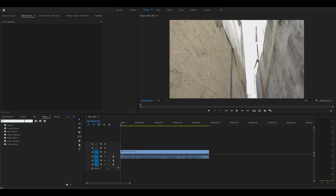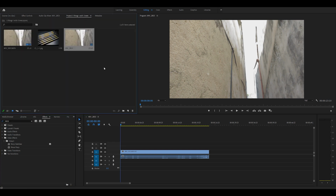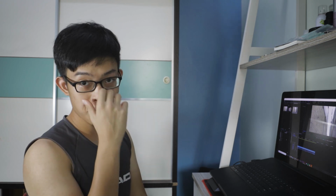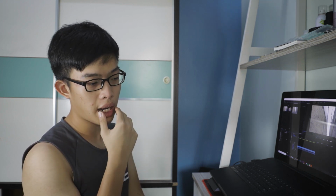I want to search maybe warp stabilizer, perhaps. Hang on. Oh, there we go. Warp stabilizer, I can just leave it here. I want to use it over multiple clips, and I want to see which clips I'm going to use it on. I see the clips very clearly, they're very big, and this is going to help you a lot. I only noticed this about a year after starting to use Premiere Pro. I know it sounds redundant and really stupid, but it's a big trick. If I knew this at first, I'm sure it would have sped up my process. But yeah, that's my tip number 4.